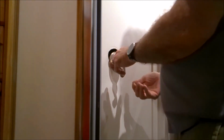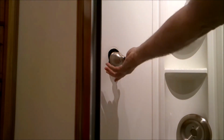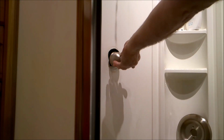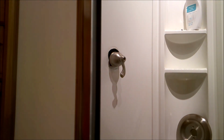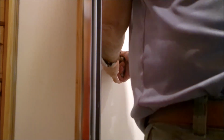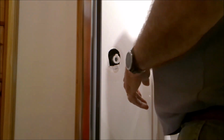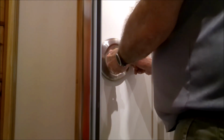So I'll turn the water on and hope that I don't get soaked. Both cold and hot are turned on. We'll go to cold. And then hot. And then to off. So it's working. Pull the handle back off. Now this goes on. Maybe easier to put on. There we go.